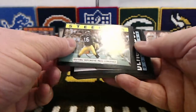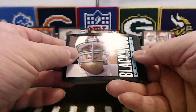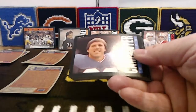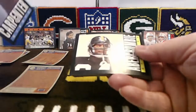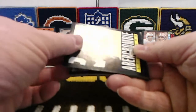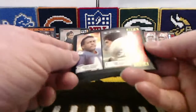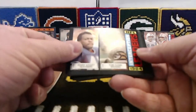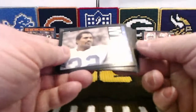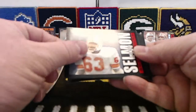Steelers team card. Again. I've spaced. Mark Malone. That's who that is. Glenn Blackwood. R.C. Thielemann. Rob Carpenter. Walter Abercrombie. Wonder if he's any relation to the Abercrombie and Fitch people. Interception leaders, Kenny Easley and Tom Flynn. Randy McMillan. Leroy Selman. Okay.